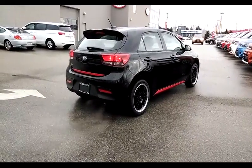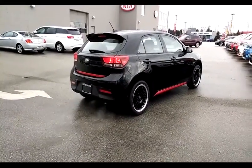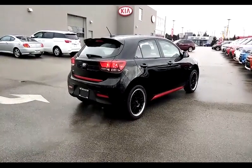Don't forget that the best way to make an informed decision about any car that you're thinking about purchasing is to actually drive the car. That way you can make a decision about how well it works for you.